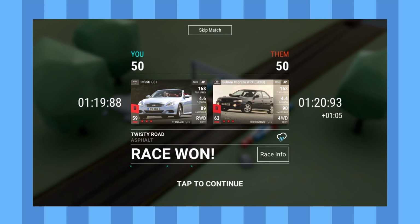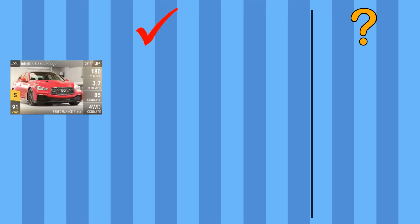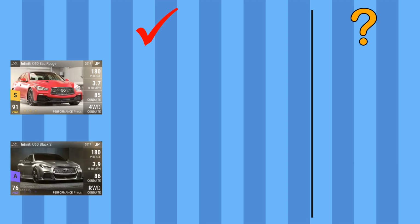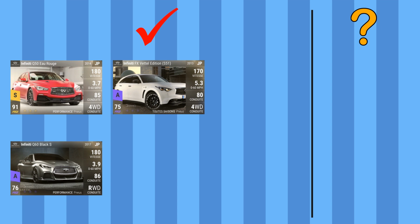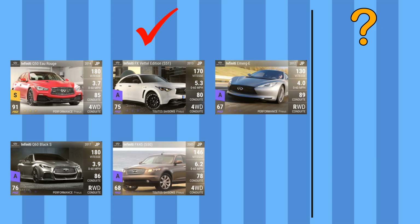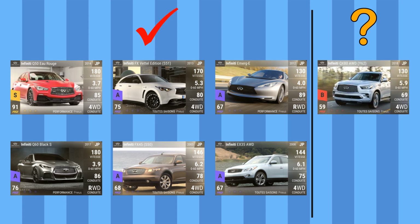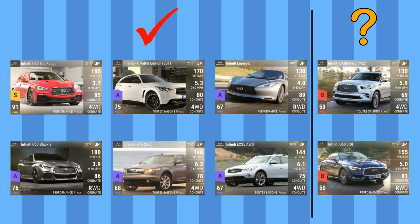My best picks from the brand are rather easy ones. I'm looking out for the Eau Rouge, the Q60 Black S with almost 100 MRA, the FX Vettel, the FX45, the MRG and the EX35. Question mark category is the QX80 for drags and maybe the entry Q60.